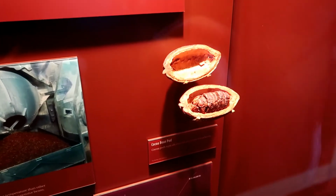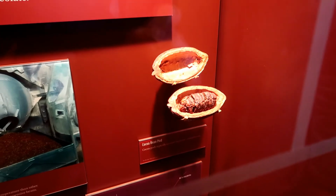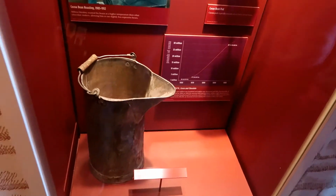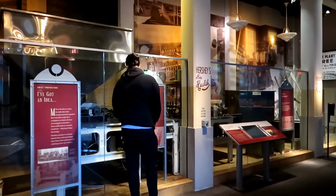That's the inside, the cocoa bean. And you know he had a caramel business before he had the chocolate business? All right, on to the next room.